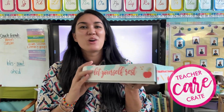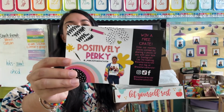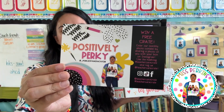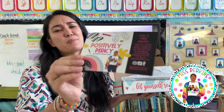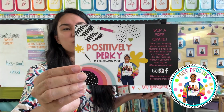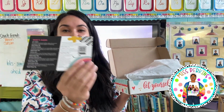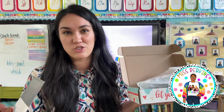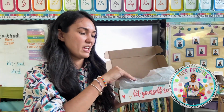When you receive your Teacher Care Crate, you are going to be greeted with your info card, and this month's theme is Positively Perky with all these fun designs that are both colorful but also black and white, and it was designed by Perks of an Educator, who's such a dear friend. I can't wait to show you all the fun that comes inside this, but don't forget to stay to the very end because I'm also going to show you all the fun digital downloads that you get access to this month. So let's dive right in.